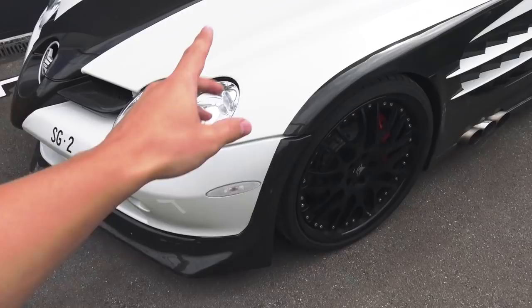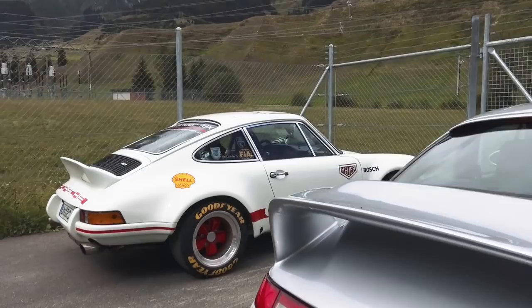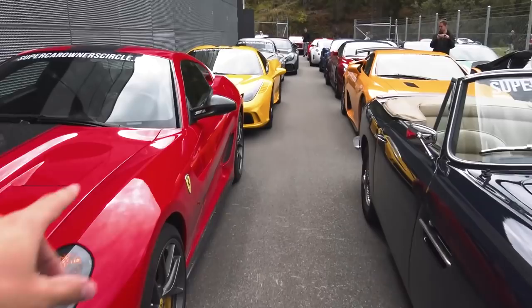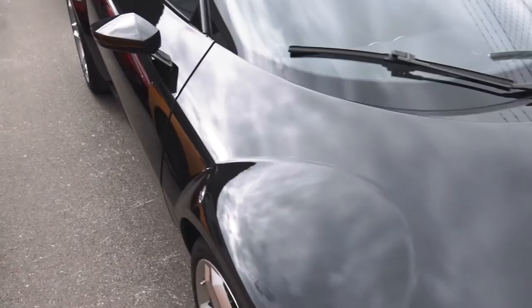One of three Hamann SLR McLarens here. Then we have some very, very old Ferrari 275s. Here we have a Carrera RSR, a roof. Then heading all the way down, we have a 599 GTO, Speciale Aperta, Lexus LFA, and the new Lancia Stratos, a car I reviewed a few months ago. Check the review out. And of course here, the 911R.